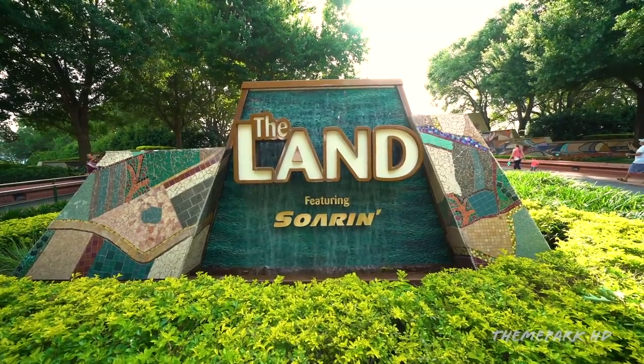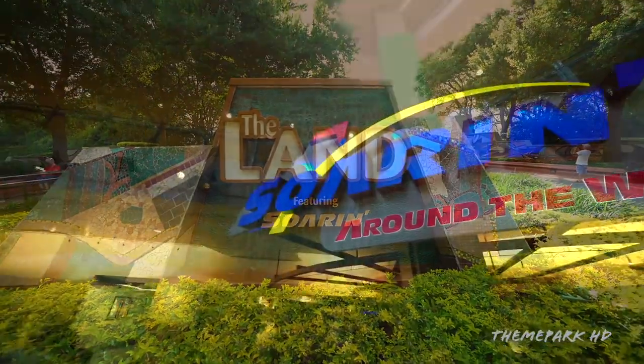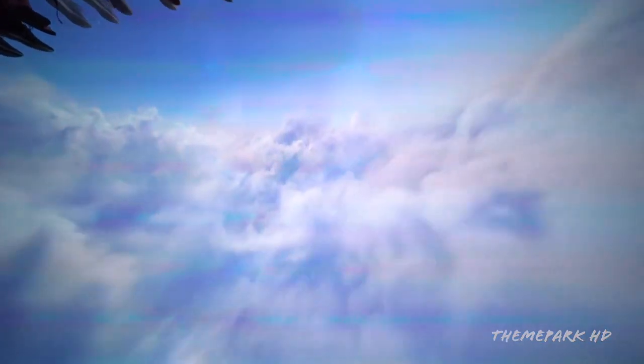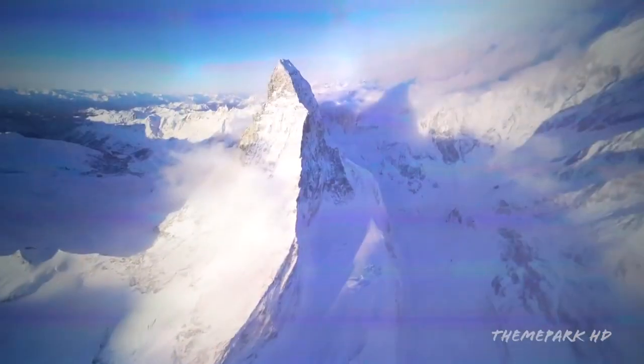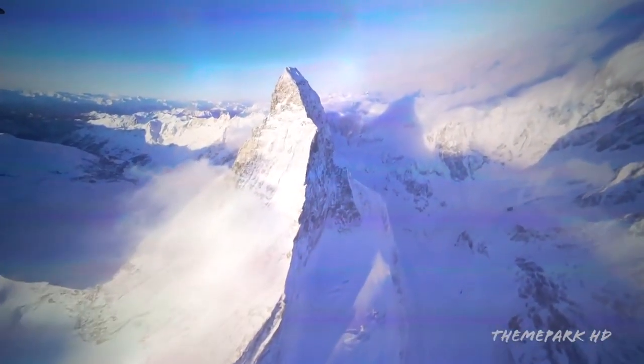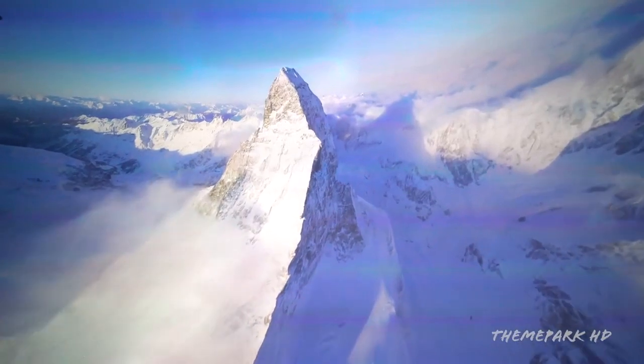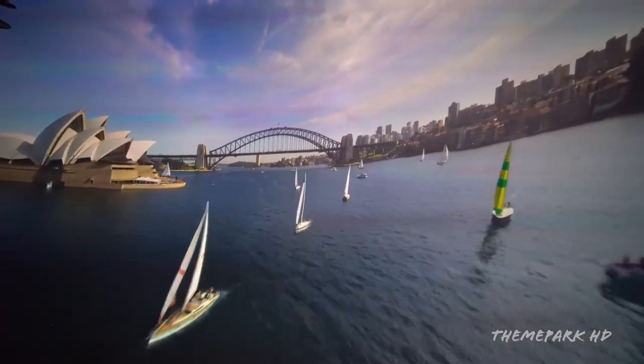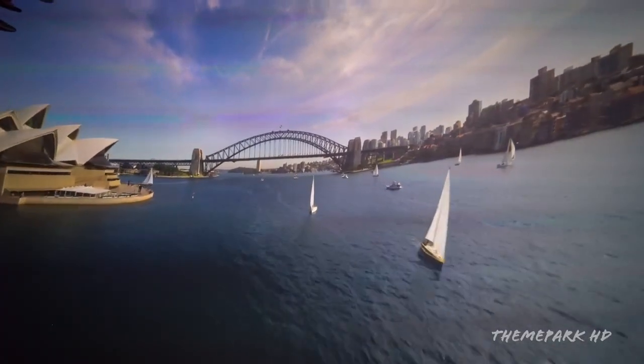The other attraction in the Land Pavilion is Soaring Around the World, which is a hang glider simulator that flies over various locations around the world. It was added to Epcot in 2005 in its original iteration, Soaring over California, after the popularity of the attraction in Disney's California Adventure. The new international edition was added in 2016, and I will say I do prefer the original.